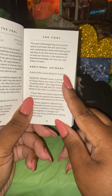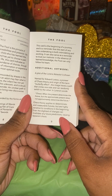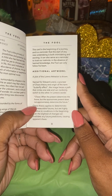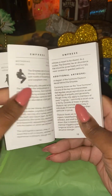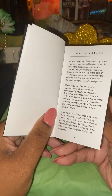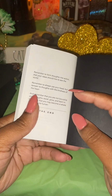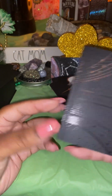A plot of the Lorenz attractor is shown. Named for Edward Lorenz, a pioneer of chaos theory and origin of the term butterfly effect, the image traces a path that circles one side and can randomly switch to the other. So I thought maybe this was going to be shouting out the illustrator. But actually what this talks about, it gives background on each card and the additional artwork as well as the theme for that particular card here. So I think that is so dope and so amazing. So it doesn't give me any particular names here, but if you want to check out the website, you definitely can.